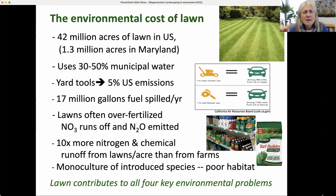Now, what are we getting from this lawn? No food, no fiber, nothing useful, just something around our homes and in our municipal areas that is green and looks nice. But there's a lot of work that goes into maintaining these lawns to look like this, and a lot of chemical use, et cetera. So all this lawn across the country, not just in Maryland, uses between 30 and 50% of our municipal water.